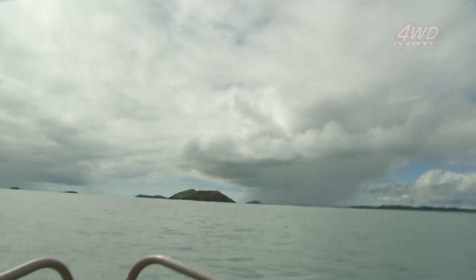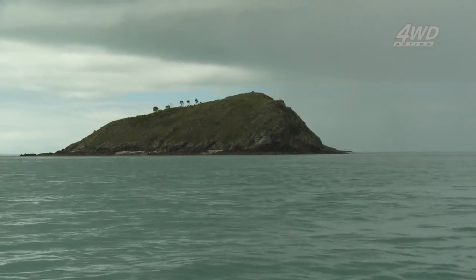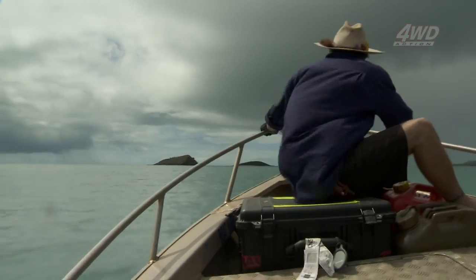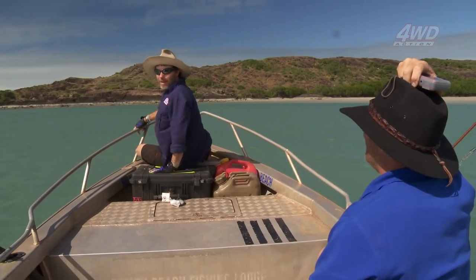This is going to be a fitting end. That's it, boys. Woo! Tip of Cape York, tip of Australia. Bring it on, mate.